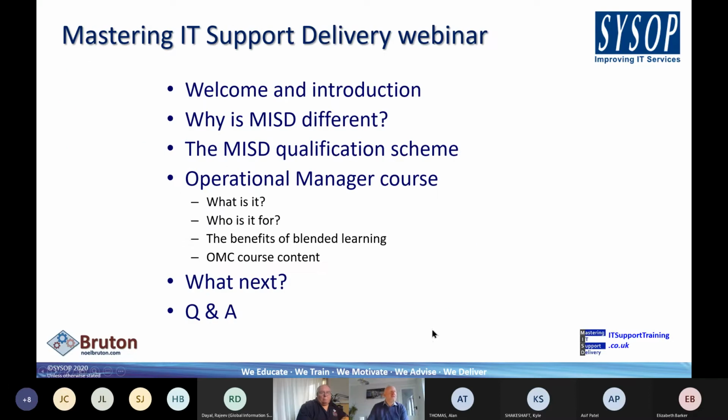In terms of what we're covering today, here's the agenda. We've done the welcomes and introductions. I'm going to hand across to Nolan in a second, who's going to take you through why the Mastering IT Support Delivery curriculum is different, what the qualification scheme is all about. But specifically, we're going to focus on one of the courses in the certification scheme, the Operational Manager course. We're going to have a look at what that is, who it's for.